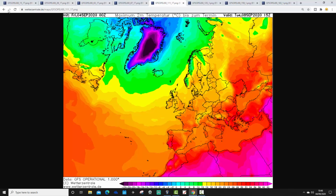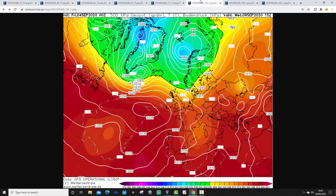Surface temperatures, I should say, are looking like that. So warming up across the west of Europe, temperatures rising into the low to mid-20s Celsius through the UK and down into France on Tuesday. Generally becoming a little bit warmer across many western and central parts of Europe. It's still cool across much of Scandinavia, and the Med still looks pretty hot.